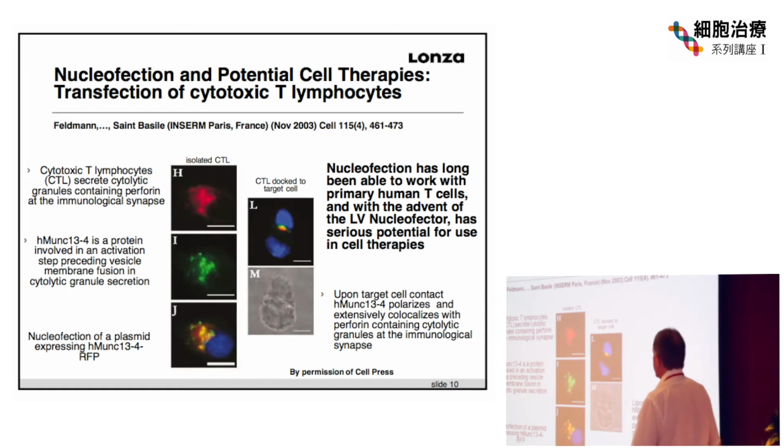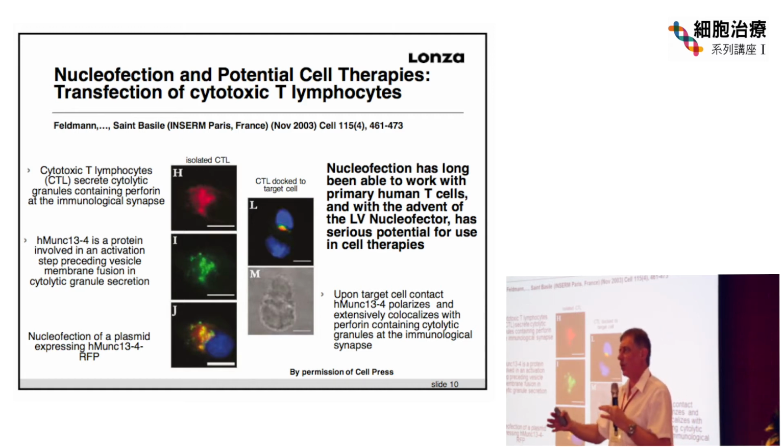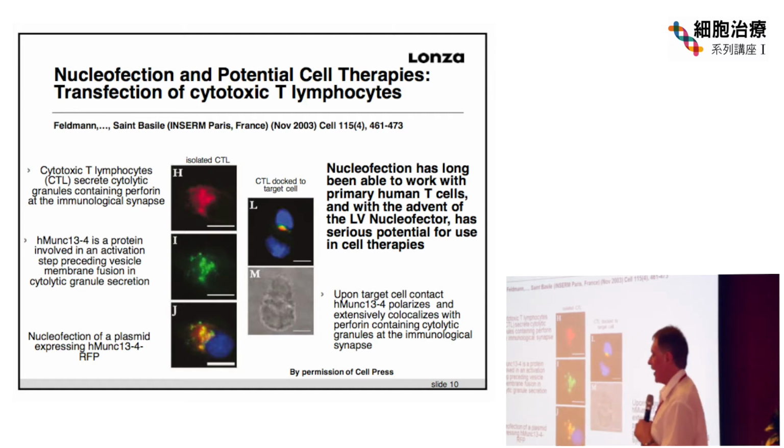Briefly, to go through this paper, these researchers were interested in the release of perforin into target cells, which is involved in the killing of them. They were looking at the role of MUC13-4 in this process. So they made a red fusion protein with MUC13-4. They stained the cells green for perforin, and then if you look in the overlay, you can see that both of these proteins are hanging out together. They're not exactly co-localized. They're both present in the cytoplasm.